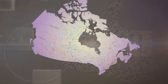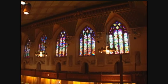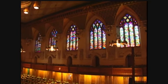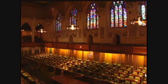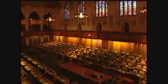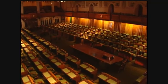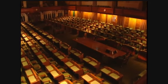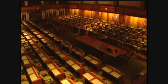Canada's federal boundaries are adjusted every decade based on the census. This time, the House of Commons expanded to 338 seats, a 10% increase. Nearly 90% of seats are new or have altered boundaries. Ontario gained 15 seats, with 6 for Alberta, 6 for British Columbia, and 3 in Quebec.